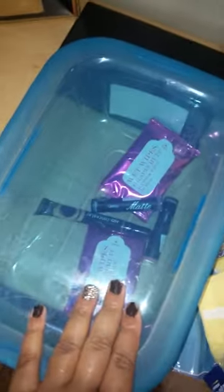I repacked them, so now I have my brushes instead of my new makeup in this bag, because it got too much for this bag. So this is new stuff as well that I bought, but I have to sort them into each container.